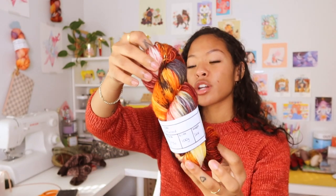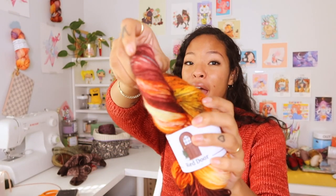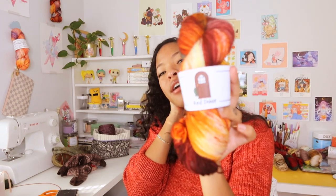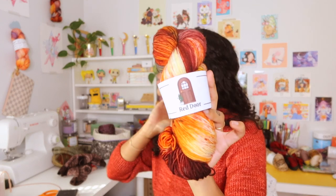The next color I'm showing you is very, very important. It's called Fire Lord. It's got dark reds, orange, some black speckles in it. This skein is actually not mine. It's going to a new home, to Javi. Hi Javi, I miss you. This is going to go to you. This is yours, so that's very beautiful.